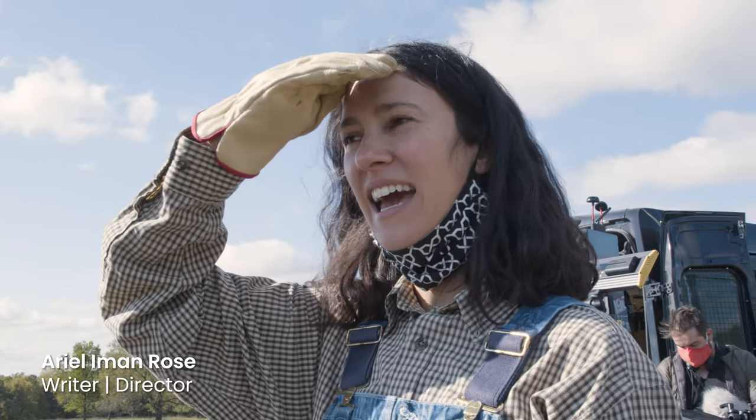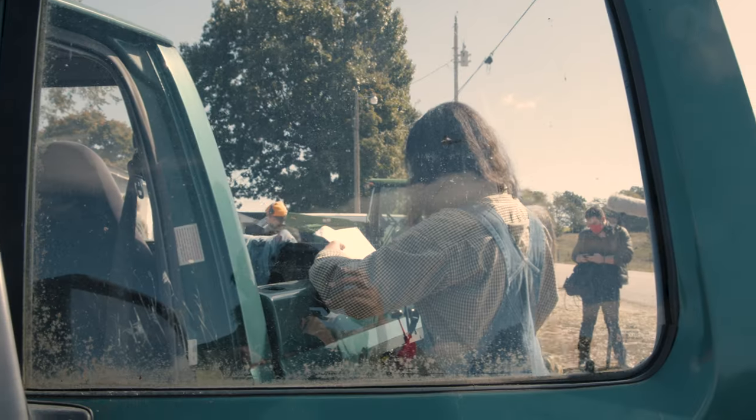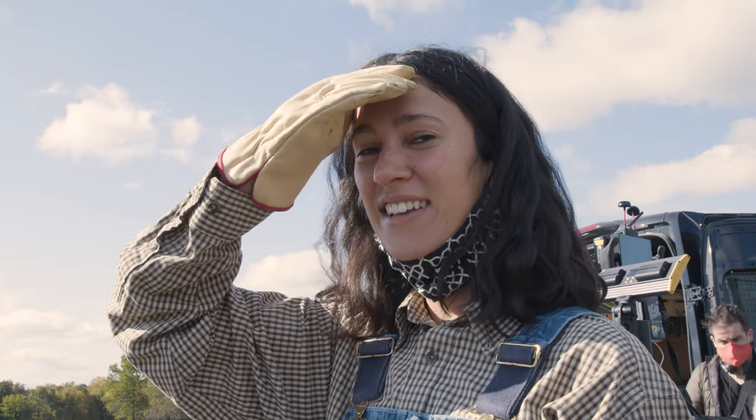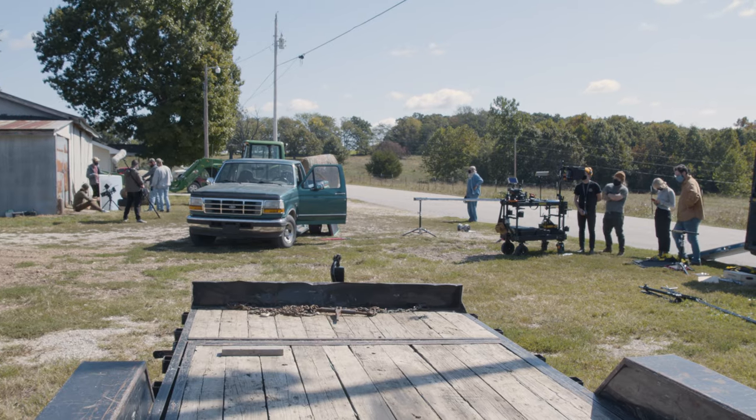Fourth day, and we're at the boss's farm today, and we've got a lot of shots, so I'm a little nervous about getting everything, but I'm also really excited because this farm looks incredible.